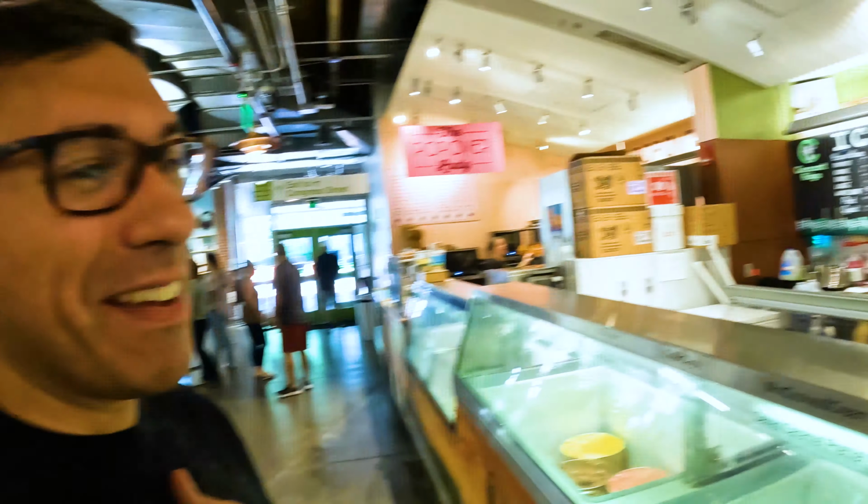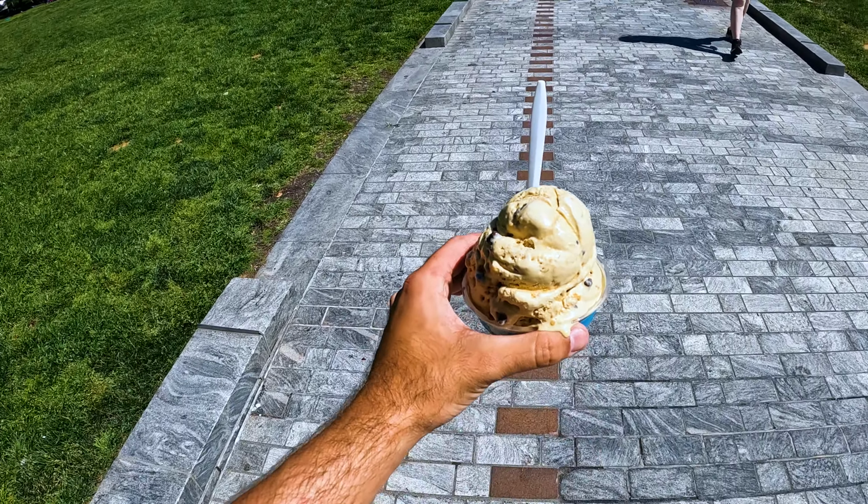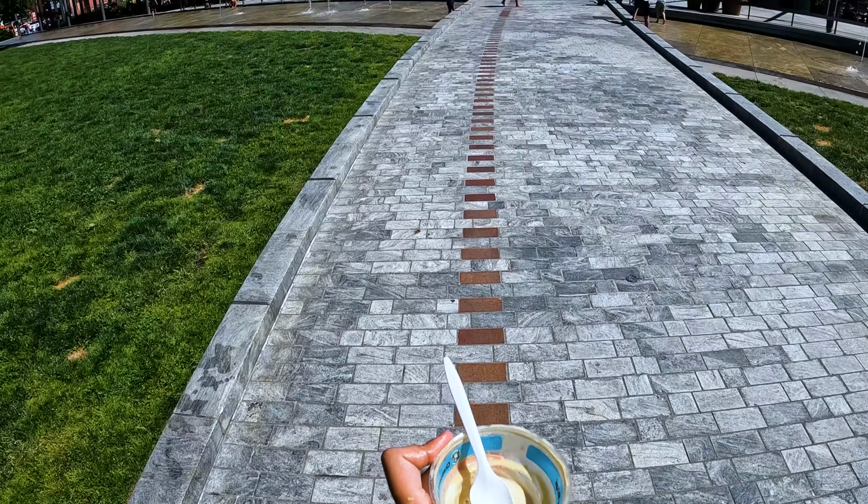The most important part of any hike, getting some ice cream along the way. For those wondering, the flavor I got was called Graham Central Station, and yes, it was freaking delicious.